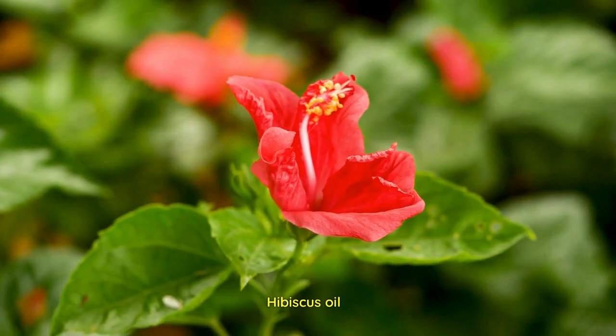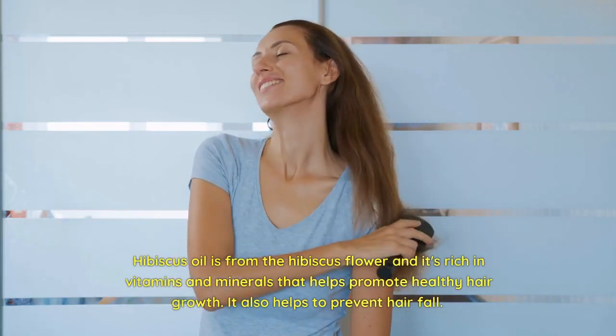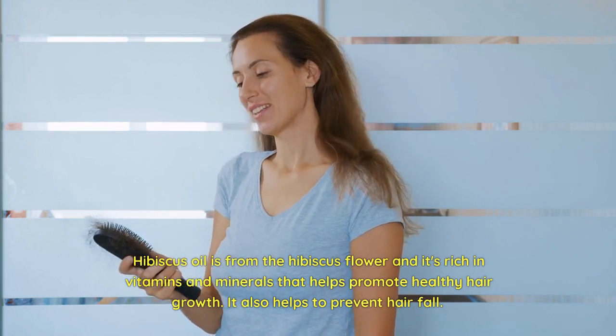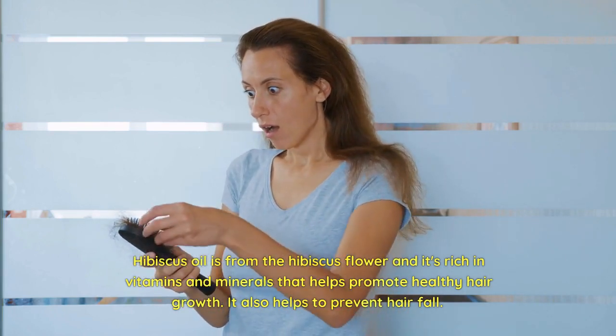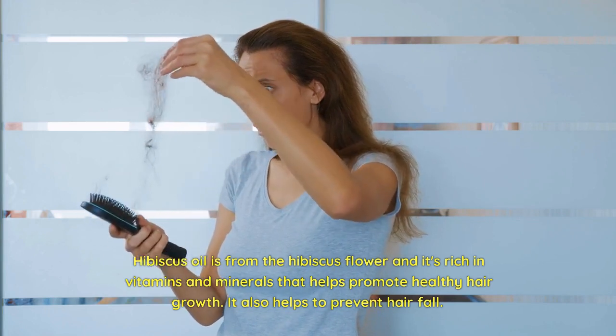Hibiscus oil. Hibiscus oil is from the hibiscus flower and it's rich in vitamins and minerals that help promote healthy hair growth. It also helps to prevent hair fall.